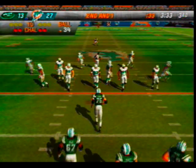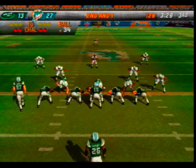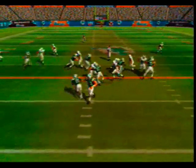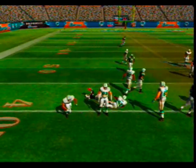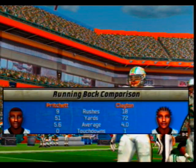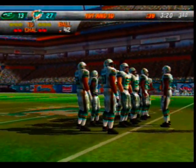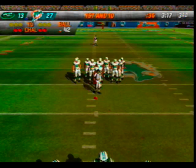It's second down and one to go. Ball on the 34-yard line. Pritchett, the lone back. Looking upfield. Carter is there for the tackle at the 42-yard line. And he was able to create a lot of space on that run, John. Well, it started with some good blocking. And when he got through there, he turned upfield, and they weren't in position to tackle him.